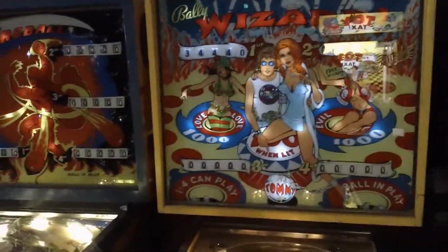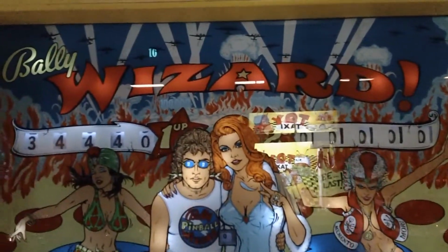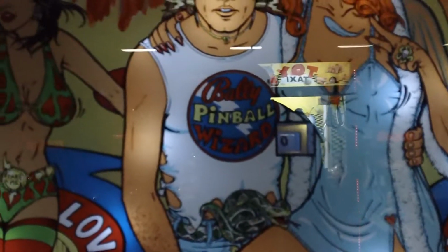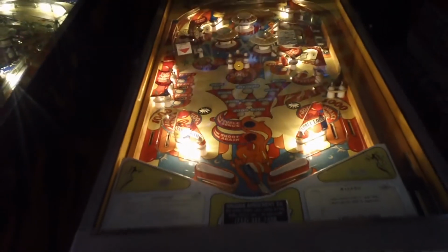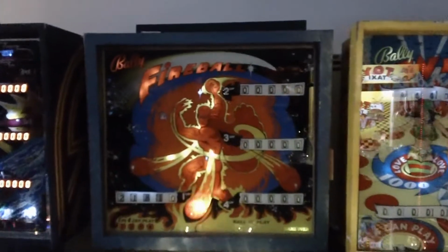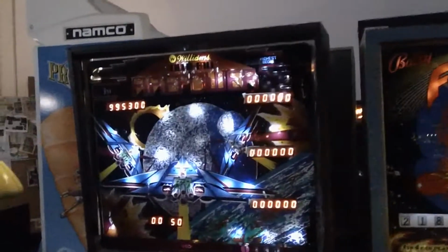Of course, here you got the famous Wizard. And if you watched The Who, you know what I'm talking about right there. And of course, I'm going to have to play this game just for, you know, old school nostalgic reasons. Of course, continuing on, people, we got Fireball. Firepower.